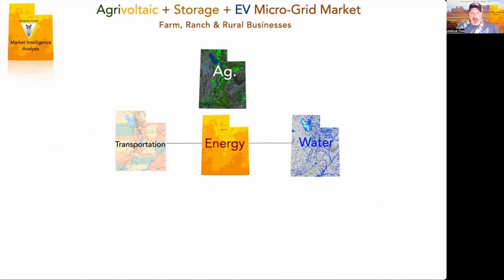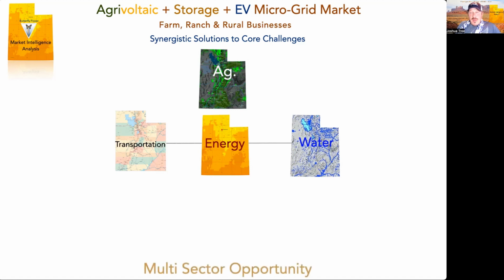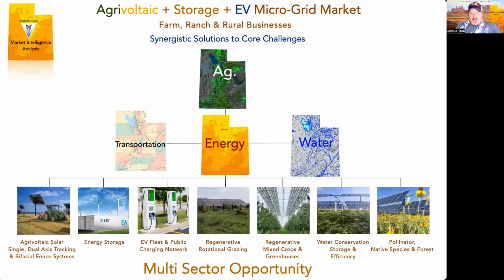And looking at the market in its 4 major sectors, it can create synergistic solutions to core challenges within ag, energy, water, and transportation. And this is really a multi-sector opportunity, looking at solar microgrids that have agrivoltaic solar, fixed, single, dual axis, and bifacial solar fencing systems, distributed energy storage, EV fleets for farms, ranches, and businesses, as well as public charging networks, regenerative rotational grazing, mixed crops, and greenhouses, and how we can create massive positive impacts in water conservation, storage, and efficiency in the largest water sectors of Utah, and then how agrivoltaic systems can positively benefit pollinators, native species, and all of the forest areas that surround our farms and ranches.